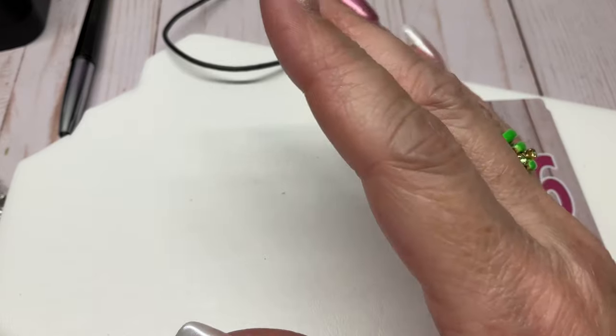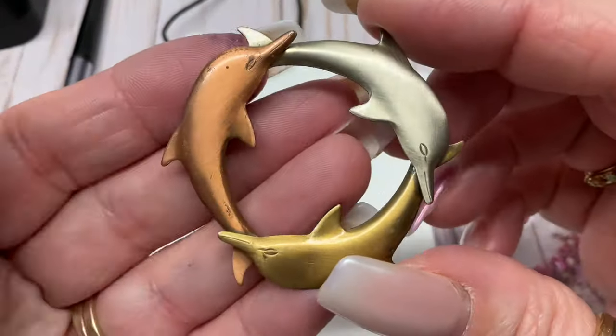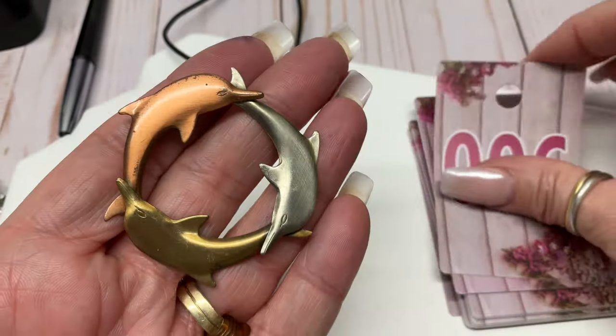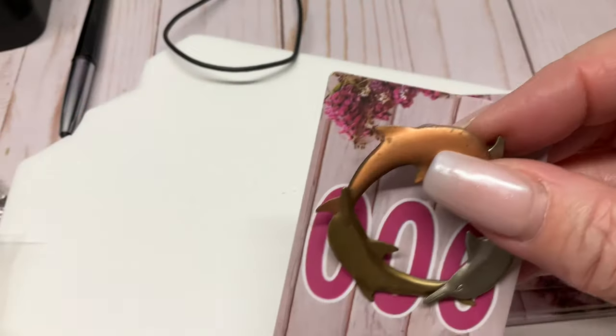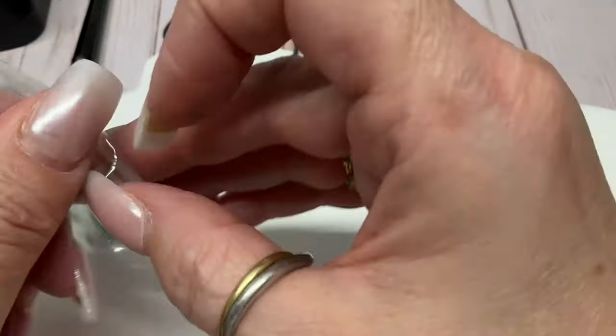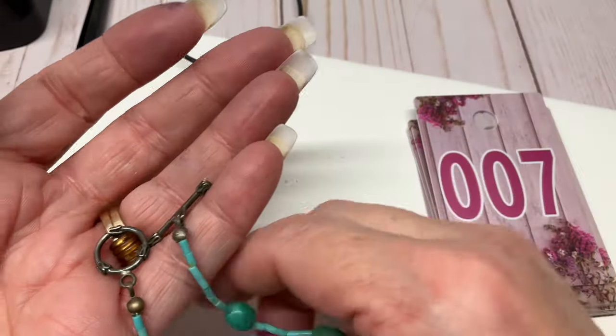Okay. All right, we've got a brooch. It is mixed metal dolphins. I had asked 8. I will go 4. 50% off, you guys. It's a full 50%. Gotta love it. This came out of ThredUp.